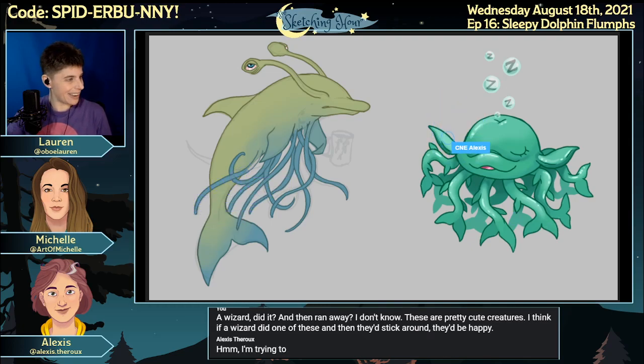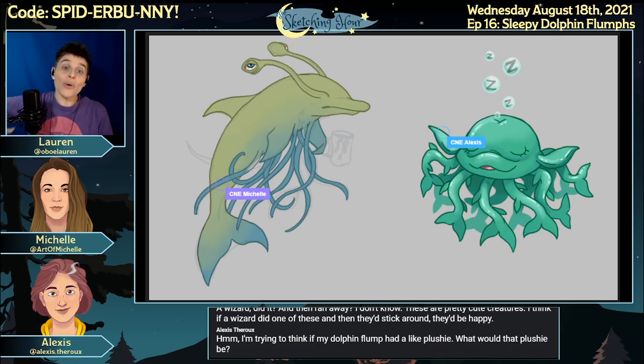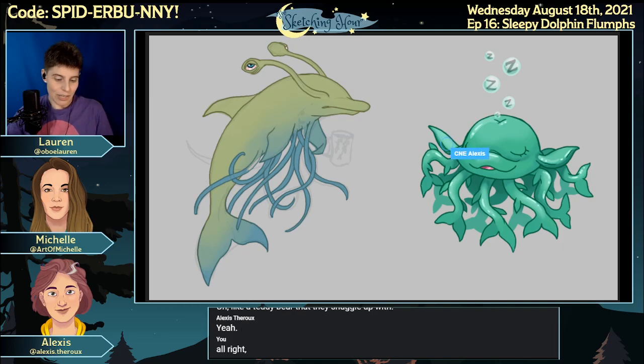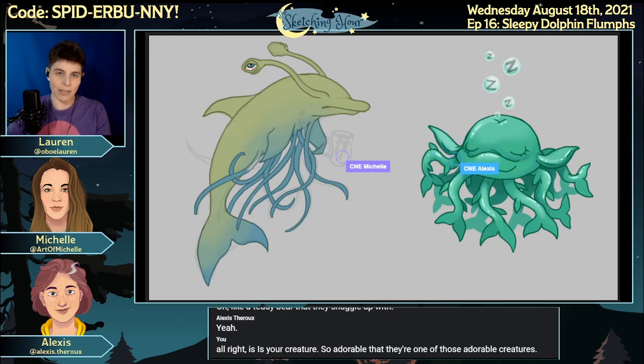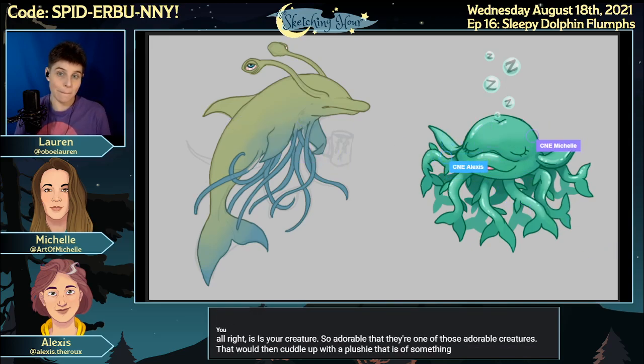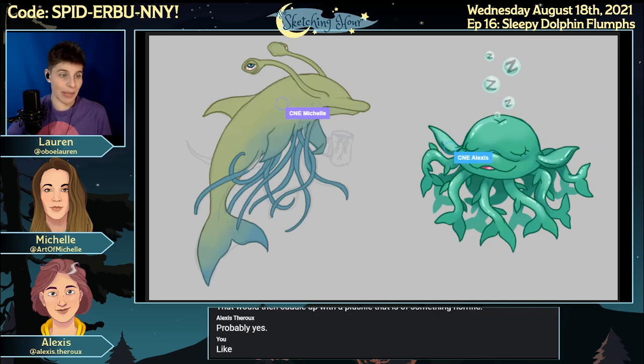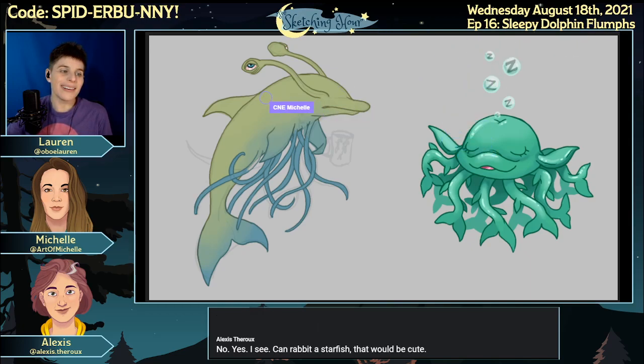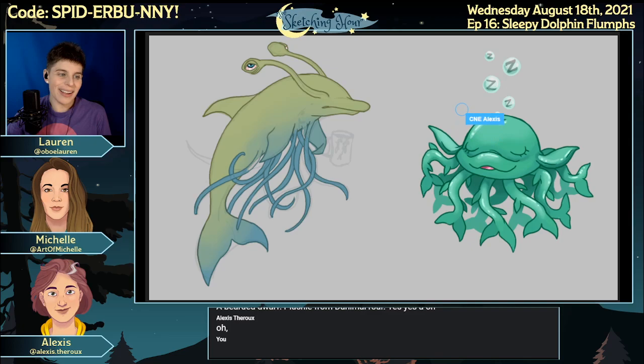I'm trying to think, if my dolphin flump had a plushie, what would that plushie be? Oh, like a teddy bear that they snuggle up with? Yeah. All right. Is your creature so adorable that they're one of those adorable creatures that would then cuddle up with a plushie that is of something horrific? Probably, yes. Like a centipede or something. Yes. Ooh, I see. Kin Rabbit, a starfish? That would be cute. Oh. A bearded dwarf plushie from Danimal Roar. Yes. Oh, drow plushie. Aw. Gelatinous cube.